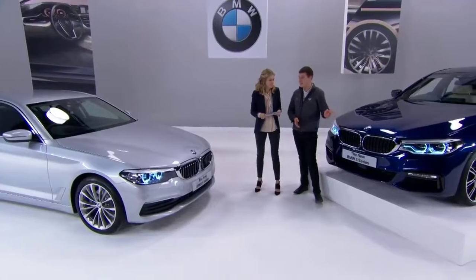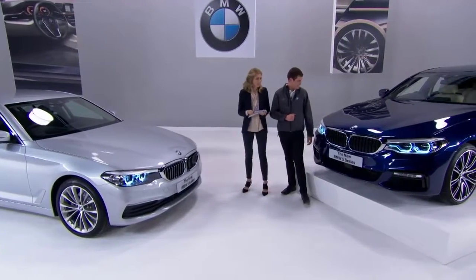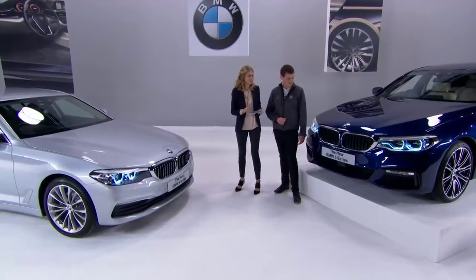What's your favourite colour? If you could pick any, what would you go for? To be honest, I would have this Mediterranean blue. Mediterranean blue. I mean, it absolutely sounds stunning. And it looks absolutely beautiful.